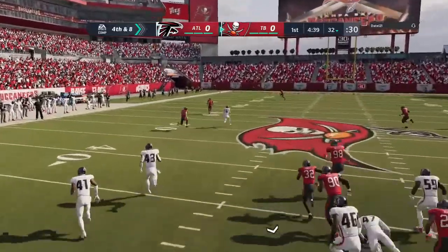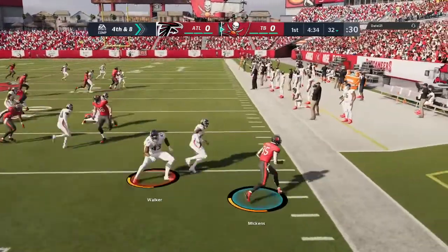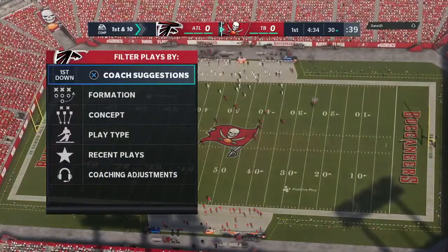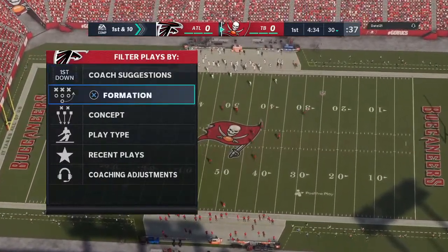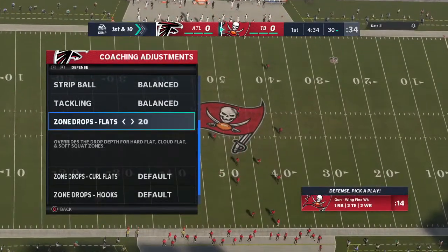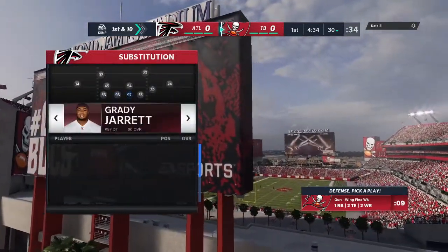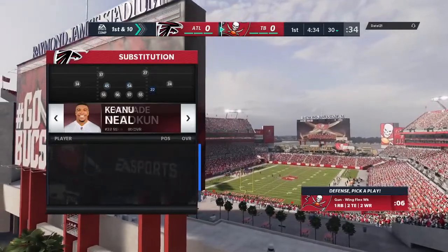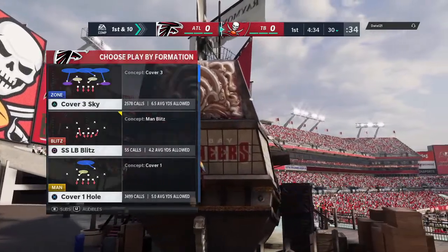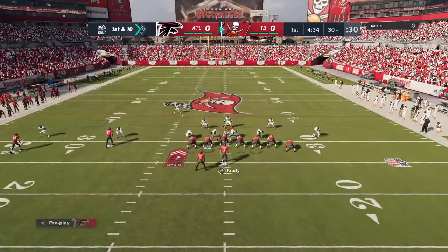And here's Hoffrichter now, the punter, as he sends this one away. Here's Mickens to return. And he'll be out of bounds near the 30. In fact, right on the 30. A nice return that time, gets 12 yards back. And the Bucs will get ready to go on offense. Brady and the Bucs now with a 1st and 10 right at the 30.